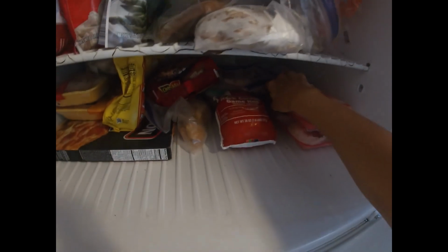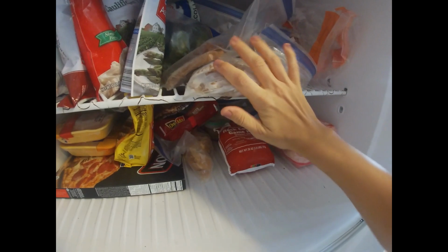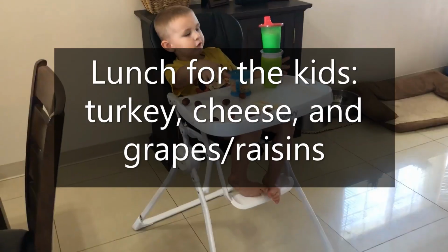Back there's more frozen lunch meat and some frozen bread. This is the bread that I like to use. Lots of frozen pancakes, waffles, French toast, and all of that. And then this is all frozen vegetables.